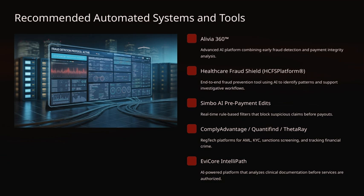Finally, EviCore IntelliPath is an AI-powered platform that analyzes clinical documentation before services are authorized. By doing so, it ensures that clinical claims are accurate and appropriate, reducing unnecessary costs and improving the quality of care. Connecting all these tools back to our overall theme, they represent the cutting edge of automation and AI in healthcare, helping us become more proactive, efficient, and compliant while safeguarding against fraud and financial crimes. It's about leveraging technology to create a smarter, more secure healthcare environment.